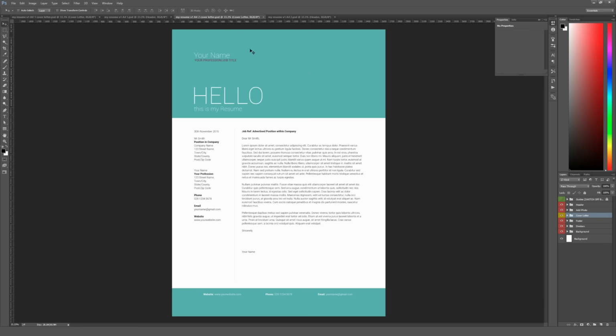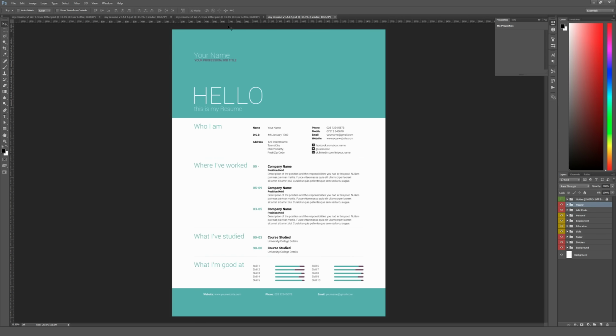The only things changing are the actual colors. So really there's one layout for the cover letter and one layout for the resume with a handful of different colors to kind of pick depending on what you want to do. So I'm not going to show all the different colors here, but you can feel free to go in and check all those out if you choose to download this.